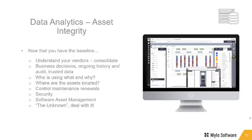You can take a look at what's happening from the auditing side on the software side. You've got the hardware side to be able to make business decisions. If you have high growth, if you're doing mergers and acquisitions, what are you actually getting from that organization, etc. Who's using what and why?